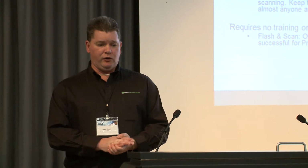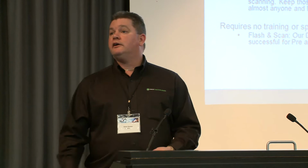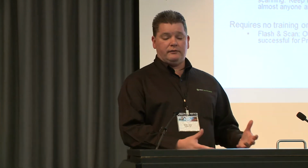All right, so key shop benefits for using WRAP. Certainly the economic benefits on both sides, flash and scan. It enables the shop to complete the job and eliminates turning down some work. So you don't have to send it to a dealer. You don't necessarily have to call a mobile guy. You can do it all yourself with this particular kit and our support.